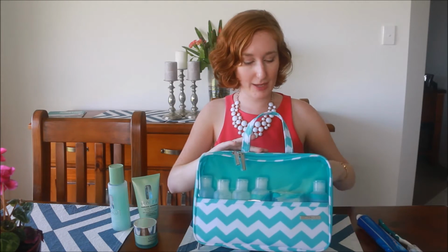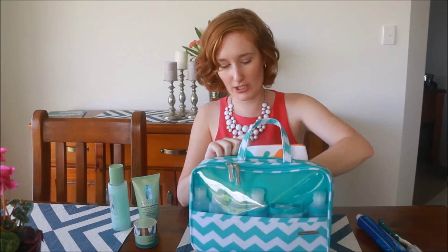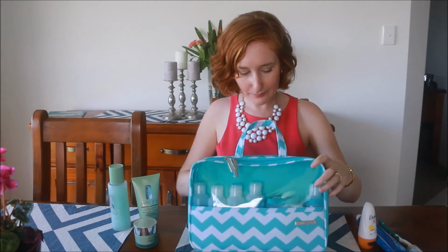The other thing that I always like to try and always leave a bottle in is, let me find it, deodorant, because there have been so many times where I've forgotten to take it out of my makeup drawer and pack it into my makeup bag itself. So if I always leave a bottle inside the makeup bag, I know that I always have a copy. So that stays in there.